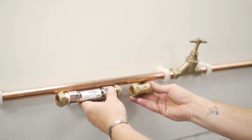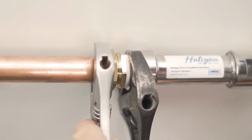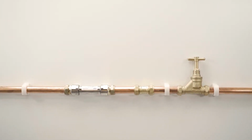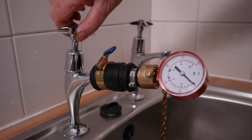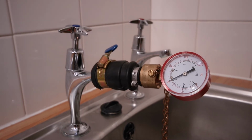Halcyan is a whole house solution, which means in the vast majority of cases you only need one unit for your home. The unit is usually fitted straight after the internal stop tap and before any junctions in the plumbing. This ensures complete coverage throughout the house. The Halcyan units don't affect water pressure and will require no maintenance or replacement throughout their 30-year lifespan.